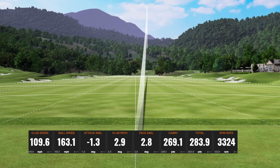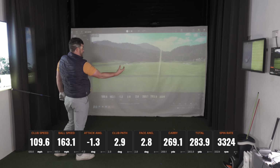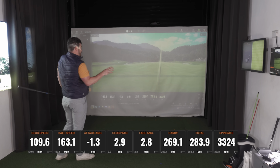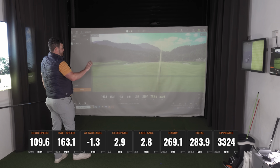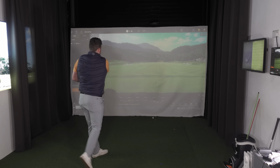See what I mean? The jump in speed, give it that bit more acceleration. I need to knock that spin rate down more. I could lower the loft. 3,324 is going to be a struggle for me to get 300 yards. I need that to probably be in the high 2s. Not with that.